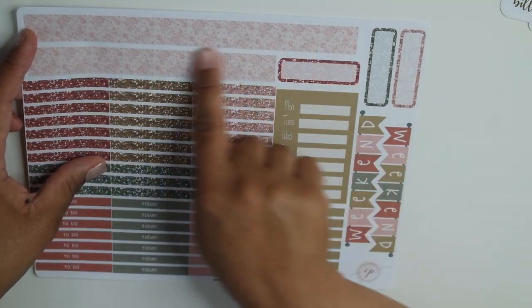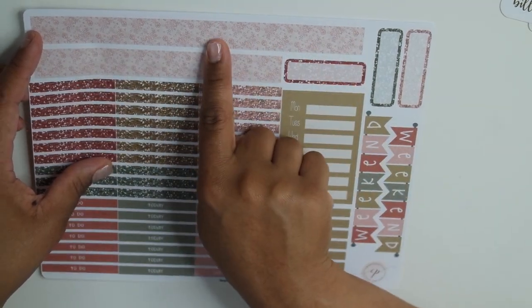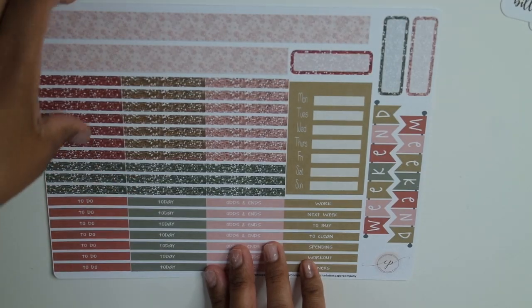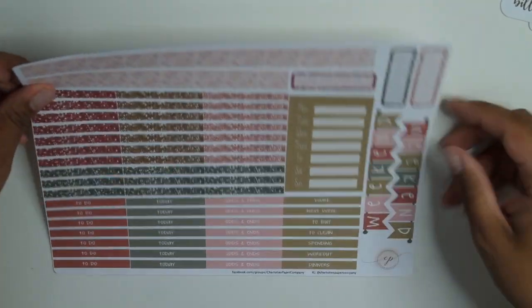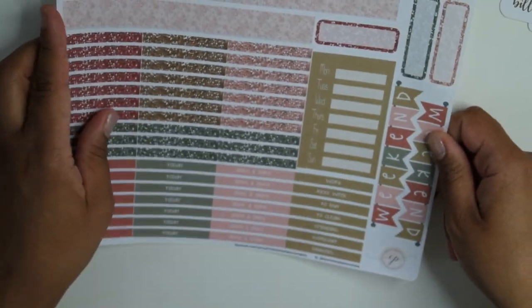This washi strip is really beautiful. It almost looks like a lace overlay, and then these are in glitter. Then you have your sidebar weekly and your weekend banners. You get 2 of those, which is very nice. So that is going to be that kit.